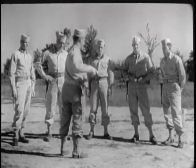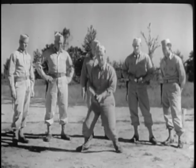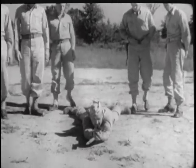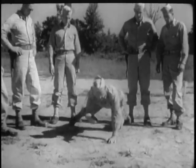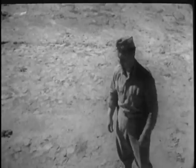After the one and two-handed grips have been mastered, the group is introduced to the three basic firing positions. First, prone. Although it takes the longest to assume, it's the steadiest to fire from. And in this position, the body presents the smallest target to the enemy. As prone is best of the three basic firing positions for steady and accurate long-range firing, it should be practiced until it can be assumed quickly and easily.